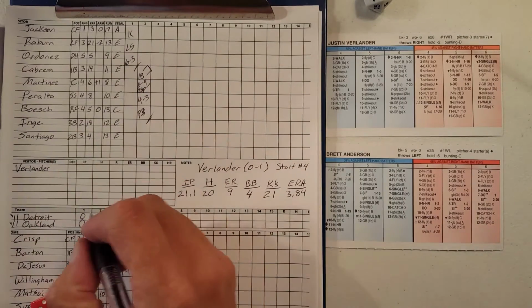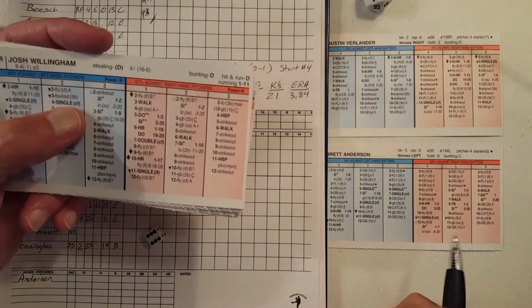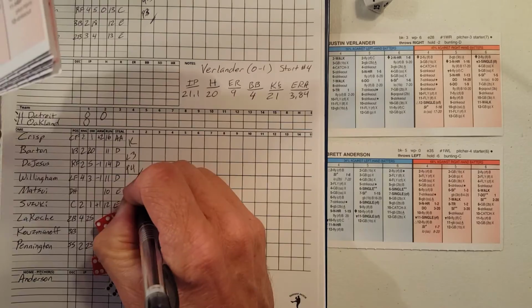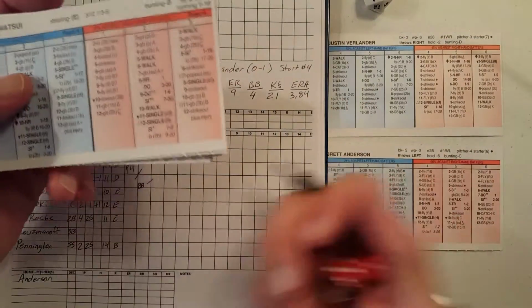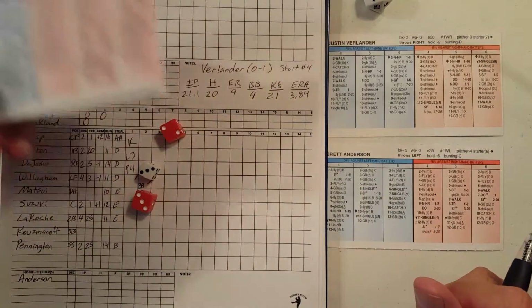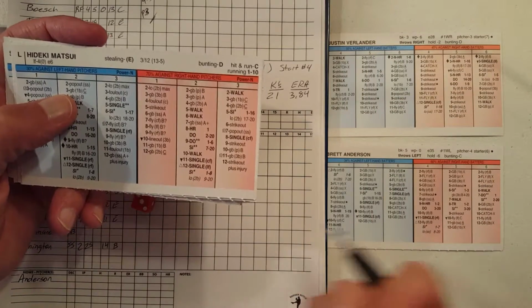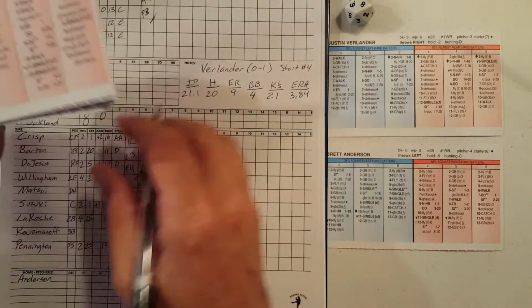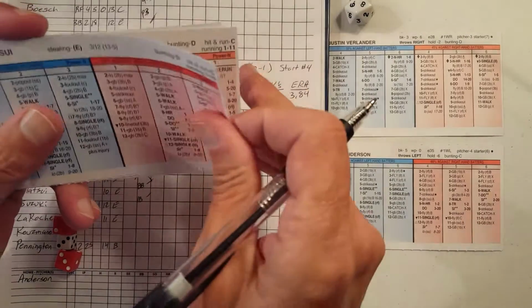Nothing for Detroit in the second. We move to the bottom of the second. Josh Willingham. And it's a 6-11. And Verlander walks him. Brings up Hideki Matsui. 3-5 versus a right-hander. 1-16 is a single. It is an 8. So a single, 1 star. First and second, nobody out.